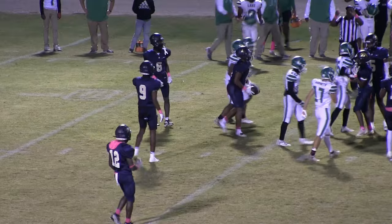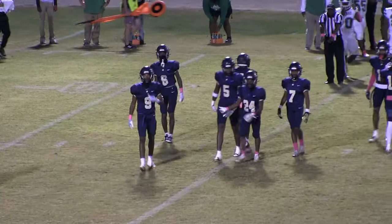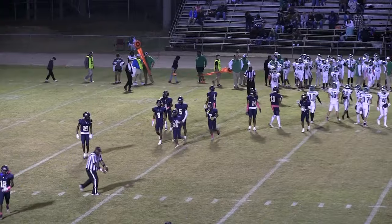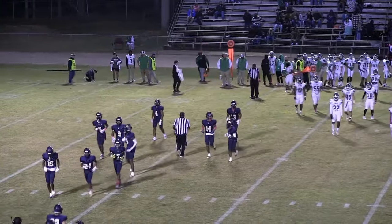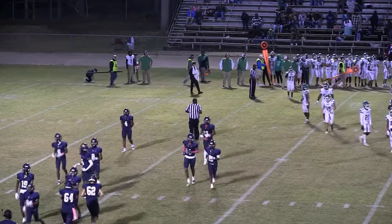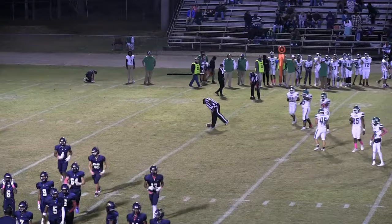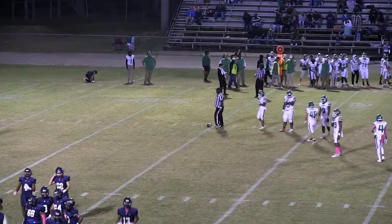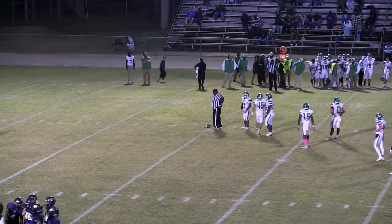Squib kick is fallen on there by number four, our running back, Tristan Hobson, alertly falls on that squib kick. Going to give it back to the Panthers, first and 10. Dead on their 35-yard line on the far hash mark.